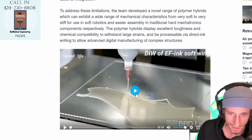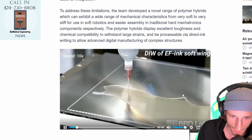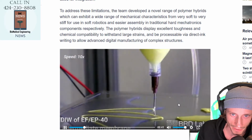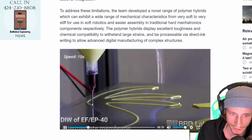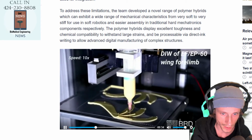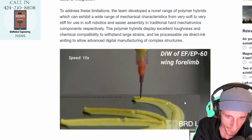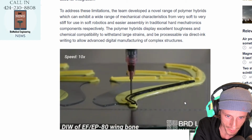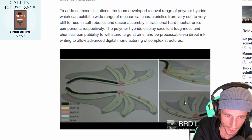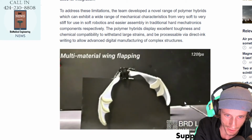All right, so they got this. They got a photo or video. So, okay, so they're printing the silicone, and then they're printing the polymer. Okay, so that's pretty cool. Wing, limb, printing. They do different joints or links. Looks good. EF link. So they got about 5 different, and they're doing a strength test.